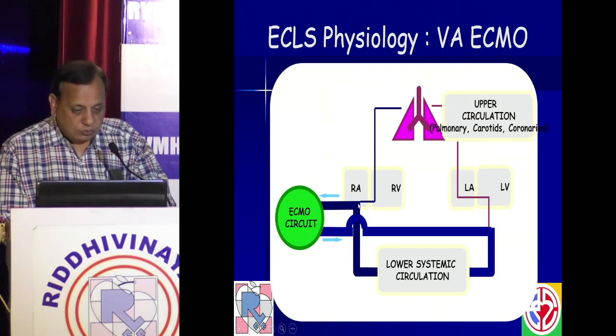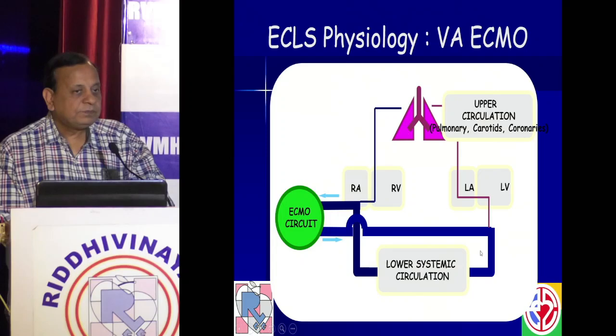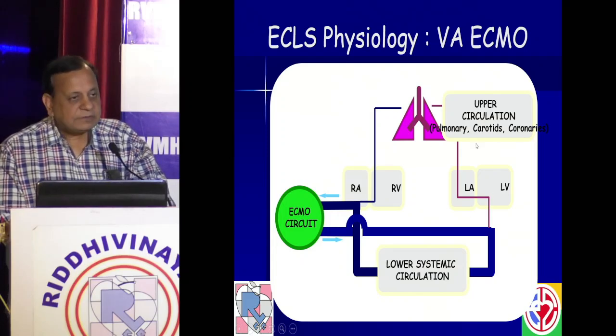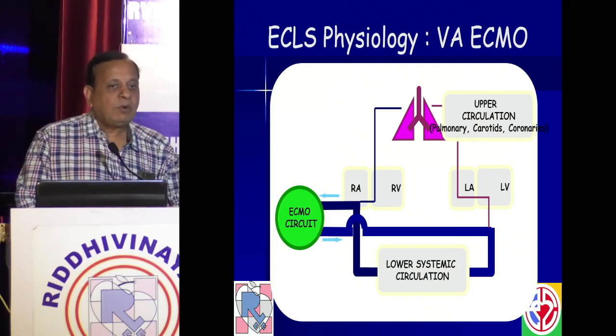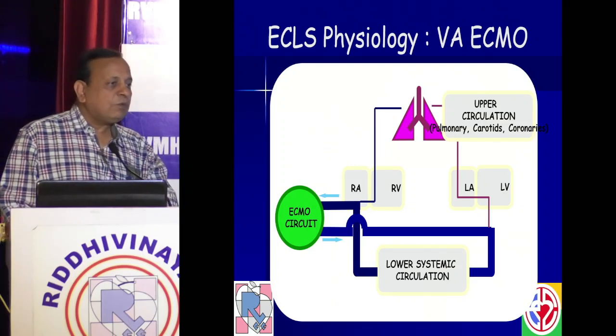This VA ECMO shows that the blood is diverted from the RA to the ECMO circuit, and it goes to the systemic circulation and returns back to the ECMO circuit. The entire components of the thorax, the right ventricle, the lungs, the left atrium, and the left ventricle, they are totally parched. This is the main pathophysiology behind all this cardiac insult we are talking about. This is totally unphysiological. Whatever VA ECMO we talk about is a cardiopulmonary bypass circuit. It is not a VA ECMO circuit.